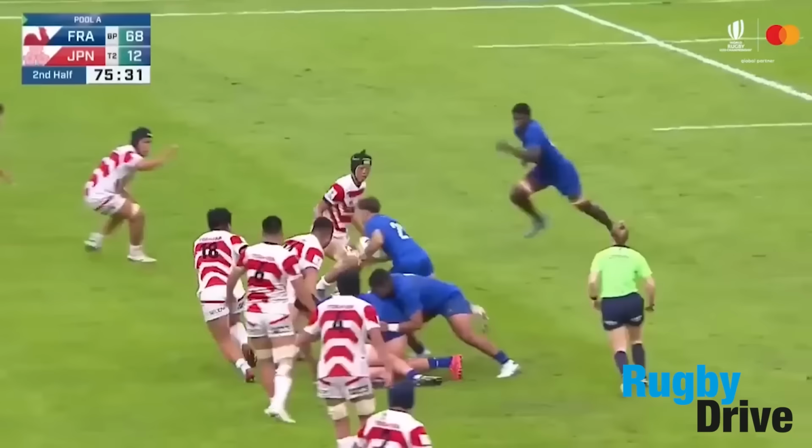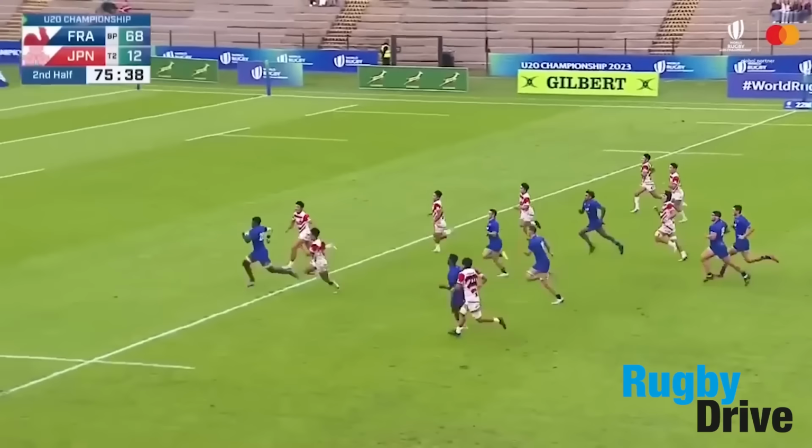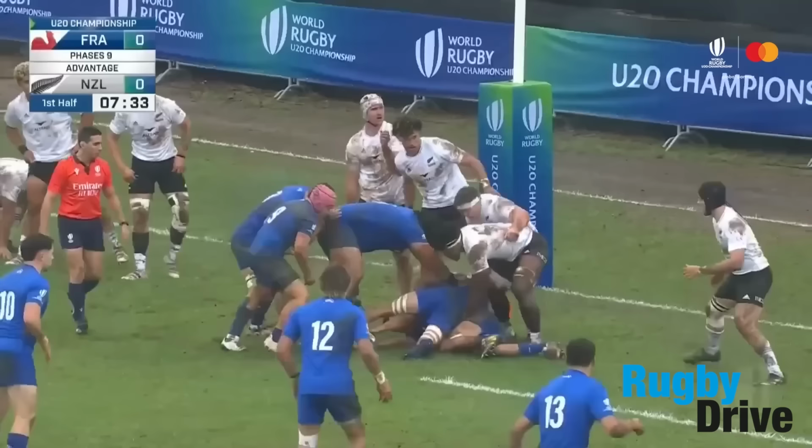And Carbonneau sets off on a little run, and that's a beautiful line from Timo. And what a step it is as well. Look at the pace on this man. He's being chased down unsuccessfully. Journeau now goes to Cost out the back. This is beautiful handling from France.